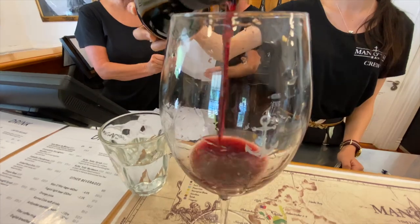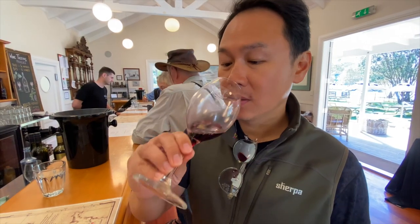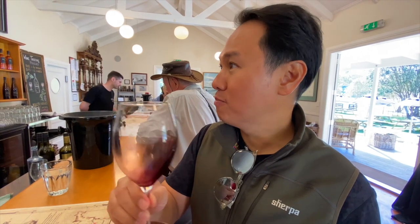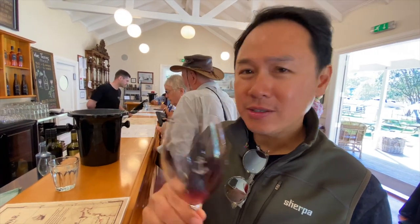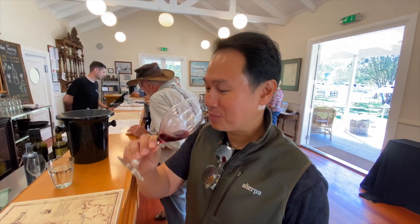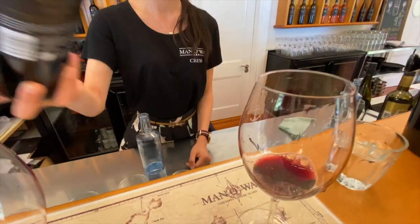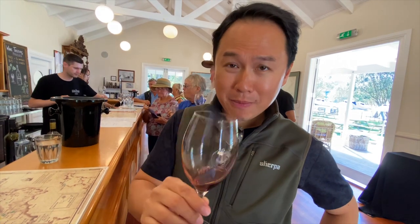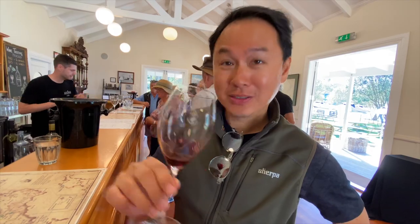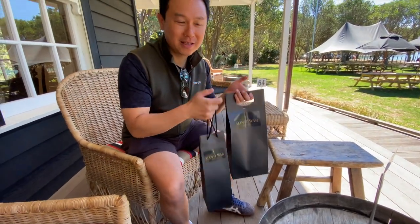Red wine. Very bold and powerful, eh? Shiraz is not always my favorite, but this one is quite nice. Yeah? This one is nice. This is a Bordeaux blend, blended grapes, very rich and earthy flavors. It's not bad. So we got three bottles of white, all different kinds.